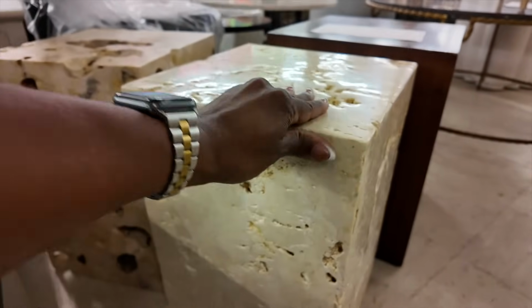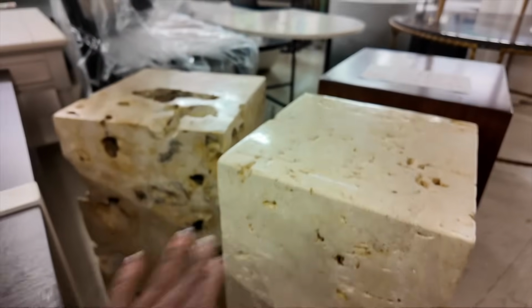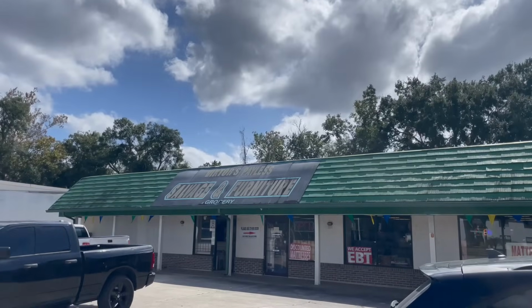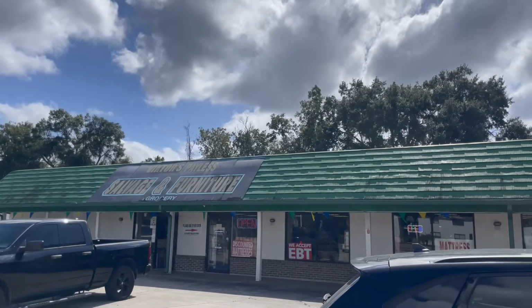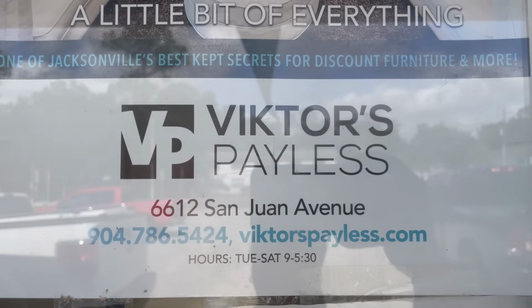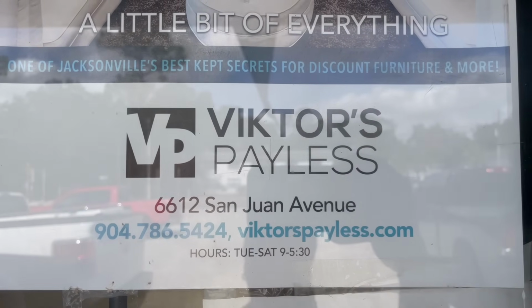So as you can see, he has great quality items. He has real marble in here. I would definitely suggest for you all to stop by if you're looking for great quality furniture at a discounted price. I'll have his address listed here for any of you that are in the Jacksonville area that are interested.